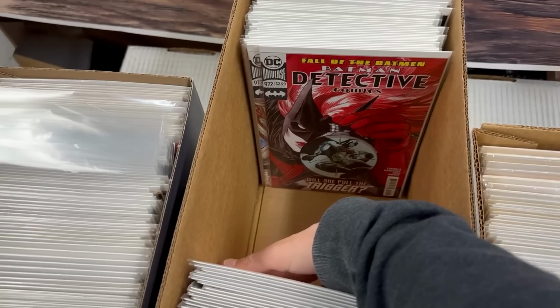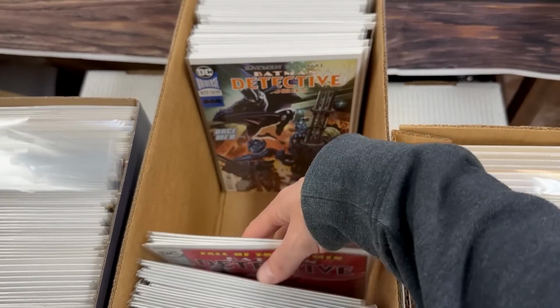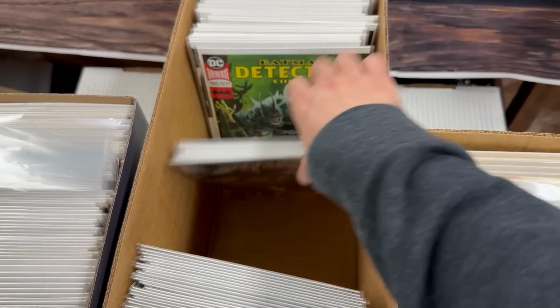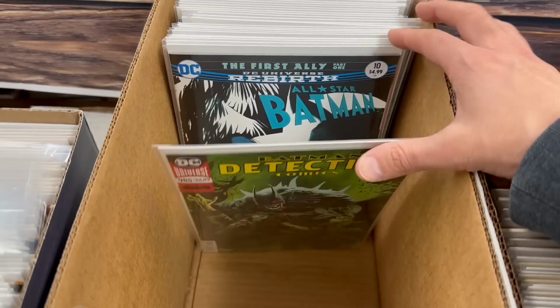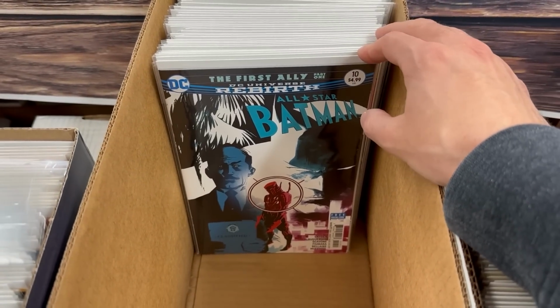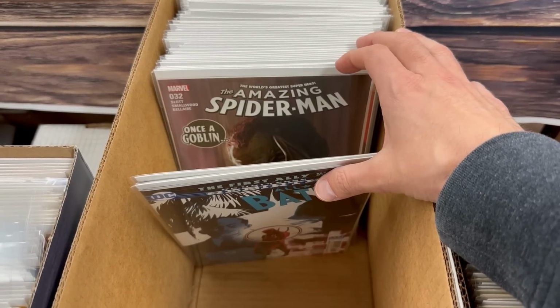So a pretty full run here. Now we're up to 972. If we're missing any, it's only a few of this run from like 940 up to, now we're up to 985. Okay, so 940, 985. Then we have All-Star Batman number 10, Defenders 1.